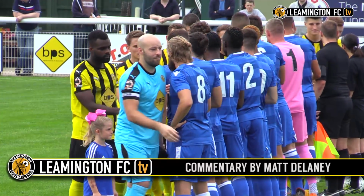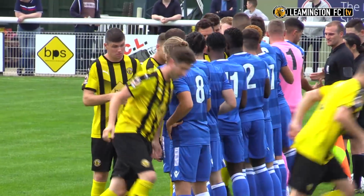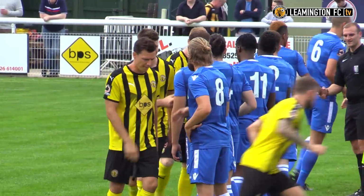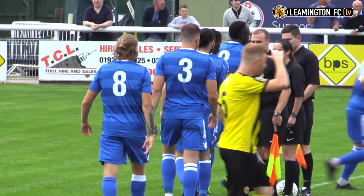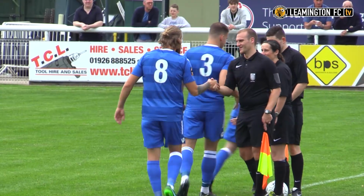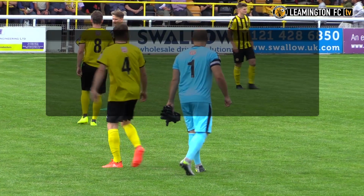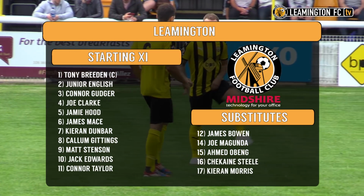Well, after Leamington's unbeaten start to the season came to an end on Tuesday with a 2-1 defeat away to Hereford, Paul Holleran will be hoping that a return to home soil will lead to a return to winning ways for the Brakes. He names a Leamington 11 that sees 3 changes as Joe Magunda is dropped for returning Callum Gittins. Connor Taylor gets the nod ahead of Ahmed Obeng, who did suffer a slight knock on Tuesday, and Connor Goodger returns at left back in front of James Bowen.